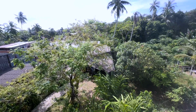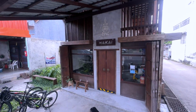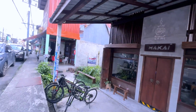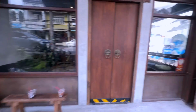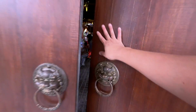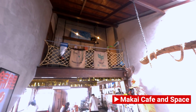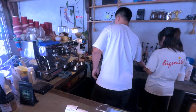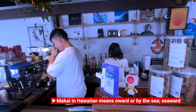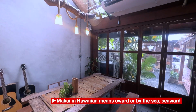Really nice room that I have here in Thai Mueang. And believe me, in Thai Mueang, I probably found the best cafe in all of southern Thailand. This cafe is called Makai Cafe and Space. The owner of Makai has actually traveled and worked overseas for a very long time, but he has decided to come back to Thai Mueang, his hometown, to open up this cafe.